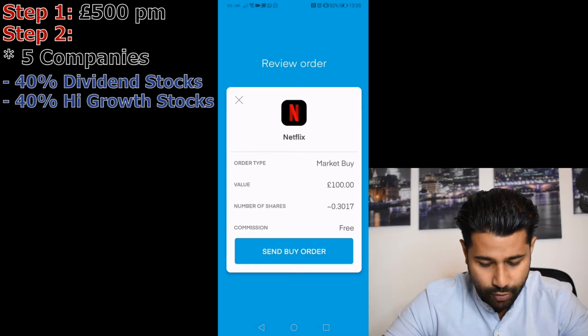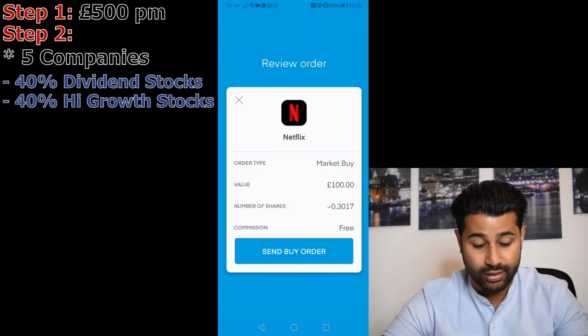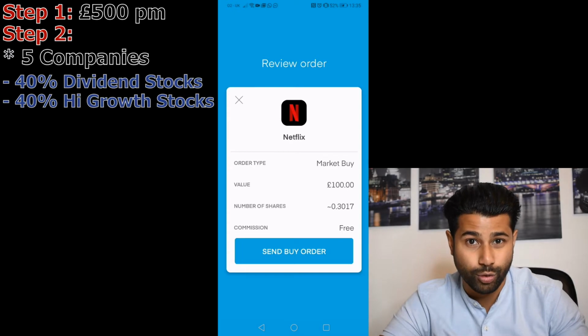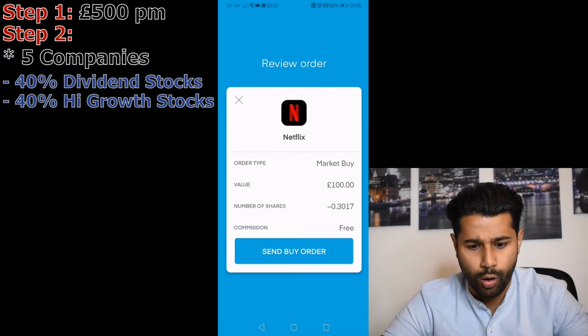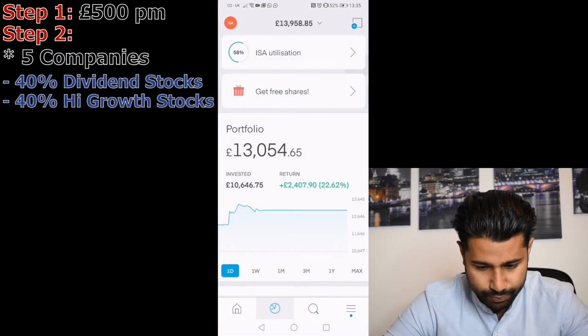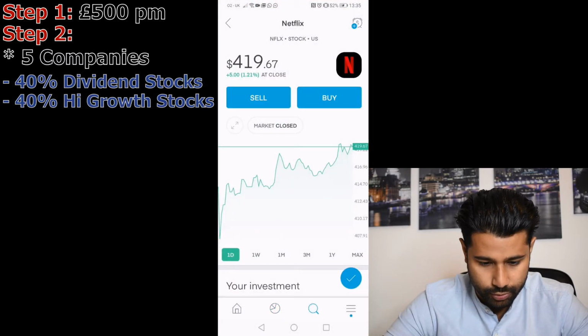Commission free again, and if you notice here, it says 0.3 number of shares, so that's because we're buying a fractional share of Netflix. Netflix is actually worth $400 for one share, and the cool thing about Trading 212 is you can buy a fractional share, so you can buy 0.3. That's a really good thing to look out for when you're thinking about what broker you want to use. Make sure they offer fractional shares, otherwise you have to buy the whole share every single time. So send buy order, done. We go back to our portfolio here, so £300 worth of pending orders blocked. So that's that.